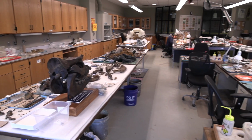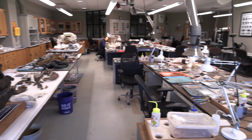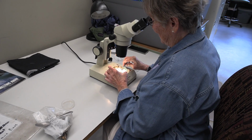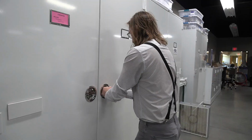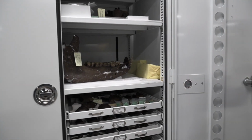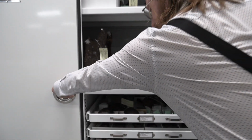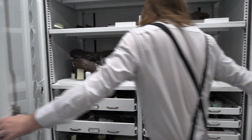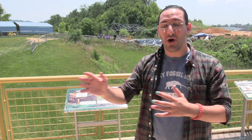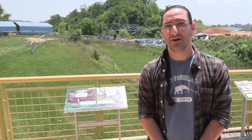There's also a lot of activity inside in the lab where we're cleaning and reassembling fossils as they come in from outside. And then in our collections room, our summer crew of student hires are going through and identifying and organizing and numbering fossils. This time of the year is a time where we make the most discoveries in all different parts of our process.